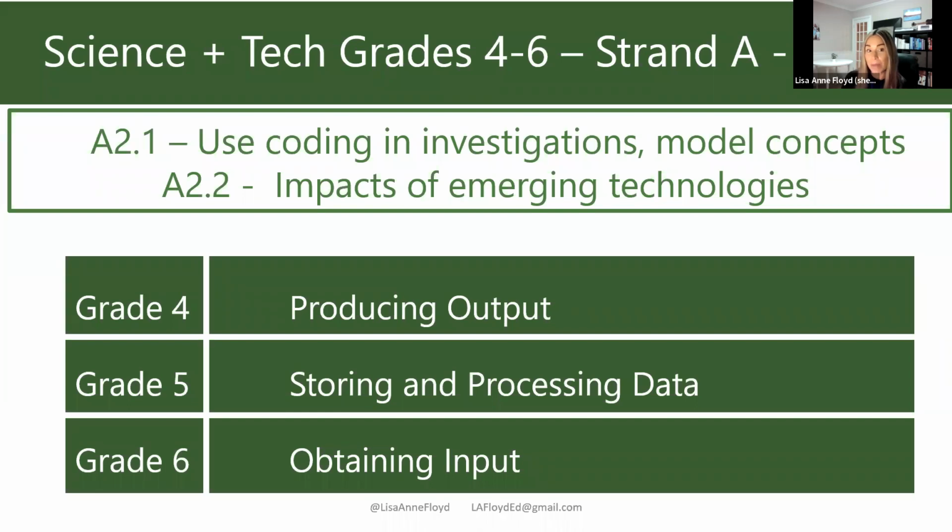A2.2 talks about impacts of emerging technology. So we are going to be using the microbit to collect data about the surrounding environment. Students are going to start becoming a little bit more aware, if they weren't already, of all the devices around them, collecting their data and doing something with it. So that's also a focus of today's webinar.